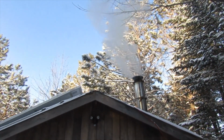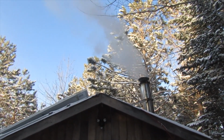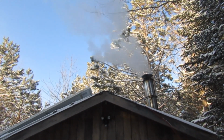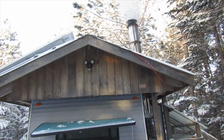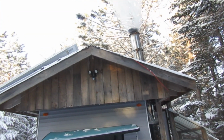Definitely a cold one. It's minus 14 Celsius. But I've noticed this morning that there's really not a lick of wind. So that's nice. But I was woken up at 7:30 a.m. by Mr. Squirrel running along the roof yet again.